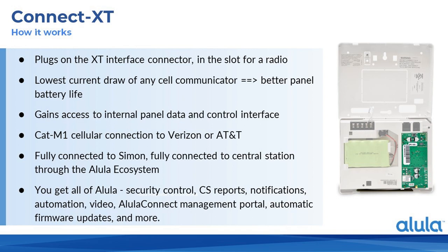Yeah, we'll just talk a little bit here about some of the nuts and bolts of the Connect XT and how it works. So anybody who's seen Simon panels over the years knows how they work and how they mount. They've got that hinged mounting that's been popular over the years, and I'm sure you're all also aware of the radio slot there in the back.